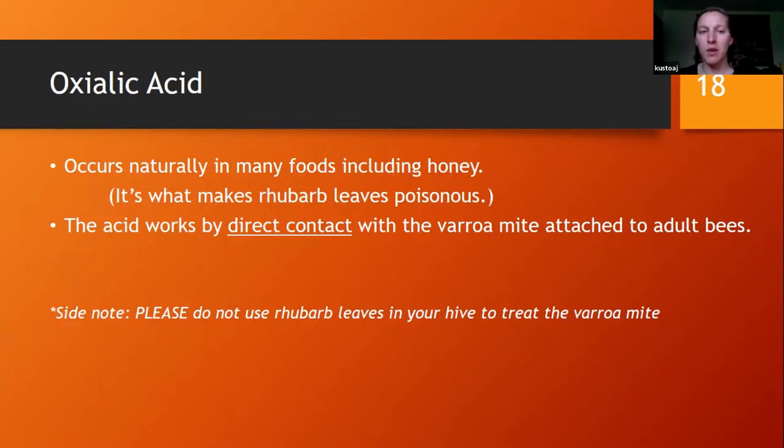And the problem with the rhubarb leaves, what is the quantity of oxalic acid in there? How is it being released into your hive? How do you know if it's being released with enough potency to even do anything with your mites? So that's why we really encourage people, keep to the list. The list is there for a reason. These products have been tested in labs. They have been proven to be effective at eradicating your varroa mites and not harming your bees.